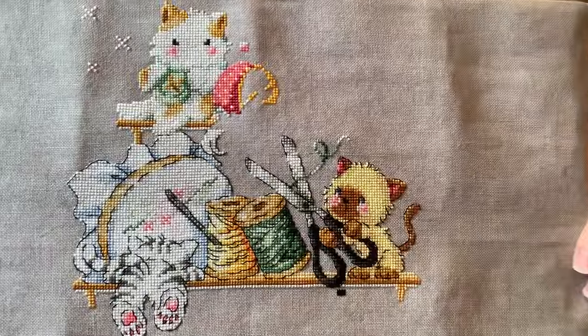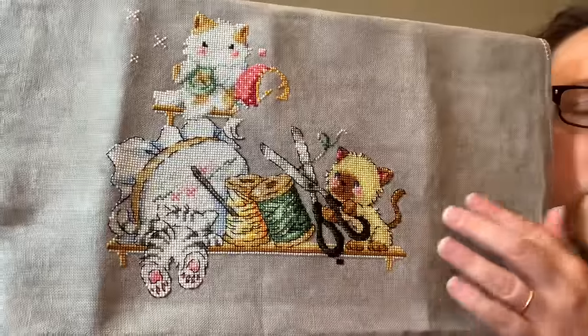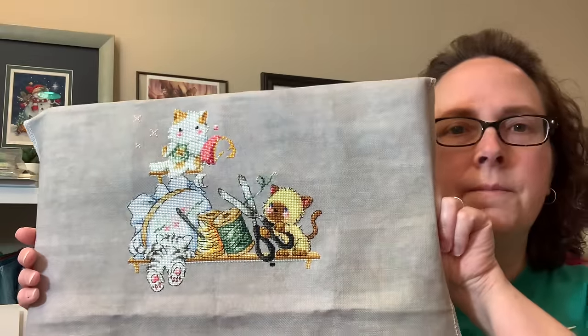But isn't it just so cute? I love the little kitten here with the little feet. They're so cute. This is a really fun one to work on.